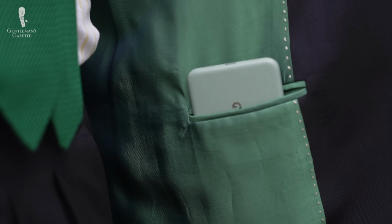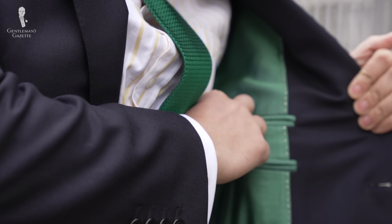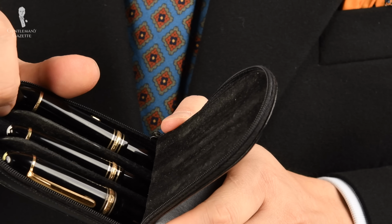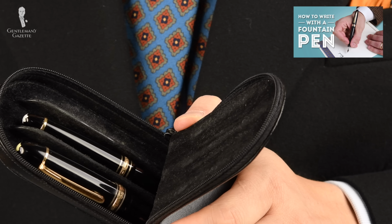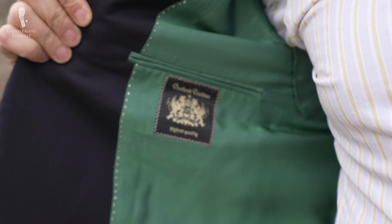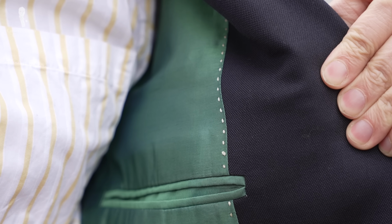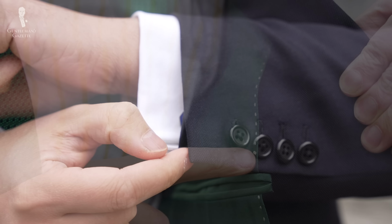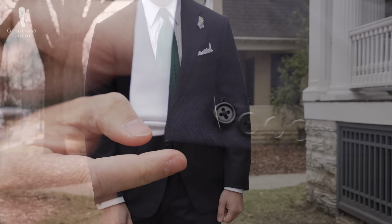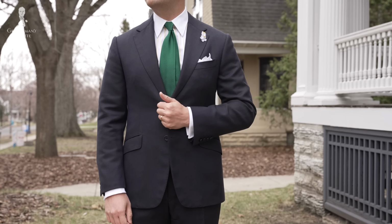On the inside, I didn't customize a whole lot. I wanted a phone pocket on the left, a pen pocket, because as you might know, I started my interest in men's clothing through fountain pens. And then I had the regular pockets on the left and right. As a lining, I chose this changeant green fabric with a contrasted hand-stitched yellow thread. For the buttons, I just wanted something matching in horn, so I got these really dark horn buttons. For the button stance, I wanted something that closed a little higher than typical, and that's what I got.